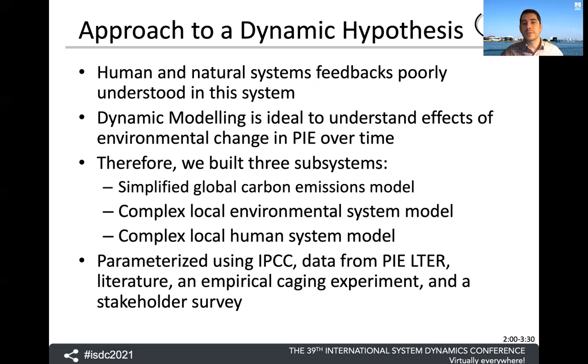Therefore, we built three subsystems to understand the dynamics of this system. First, we created a simplified global carbon emissions model. Second, we created a complex local environmental systems model. And we then created a complex local human systems model. We parameterized our model with the IPCC report, data from the Plum Island Estuary Long-Term Ecological Research Site, a literature review, a caging experiment that I conducted a number of years ago, and a stakeholder survey that this team conducted earlier on in this year.